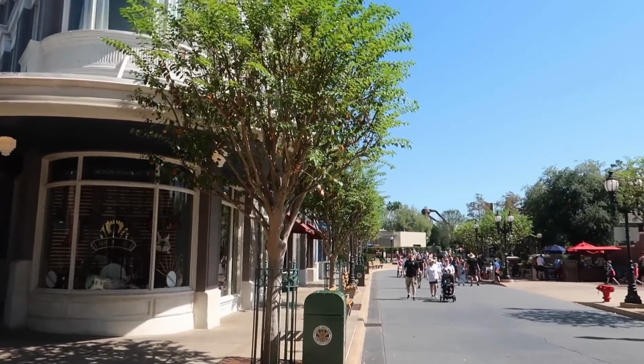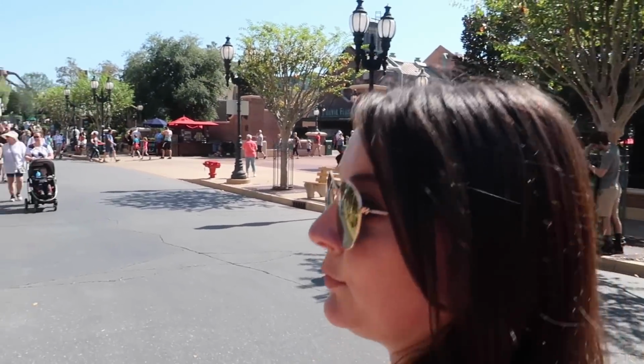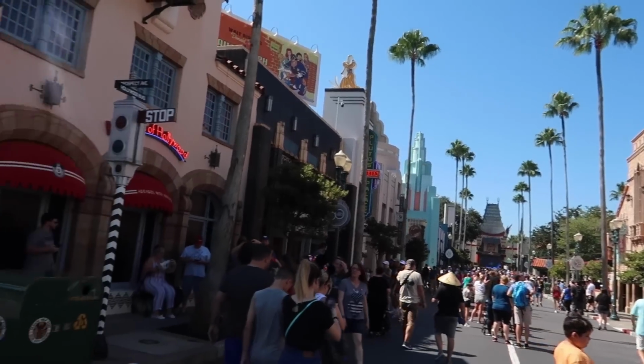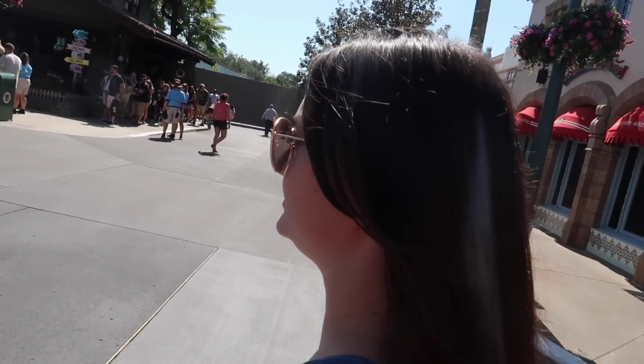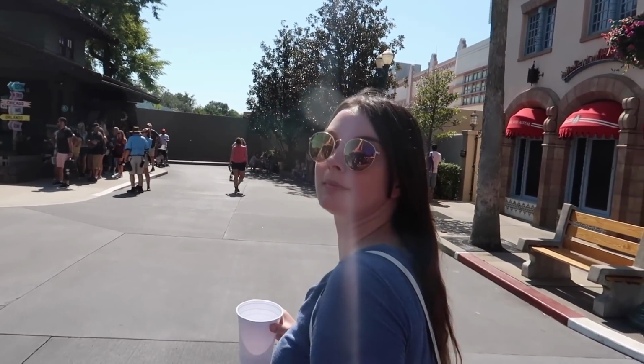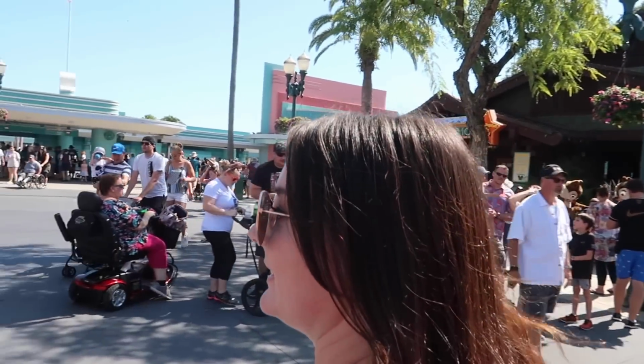But now we're heading, I guess, back out of the park and back to the car, right? Yeah. What a fun-filled day. Right, and it's not even noon yet. Okay, goodbye Hollywood Studios. Bye. For now, we'll be back. We still need to experience the Lightning McQueen show. We still haven't done that. That's true, I always forget it's there. Yeah, because it's all the way in the back, next to Rock and Roller Coaster.